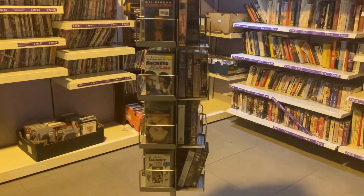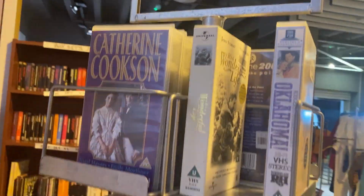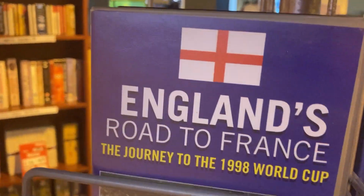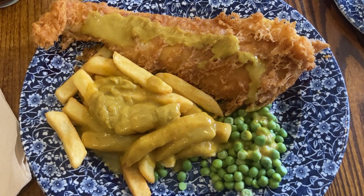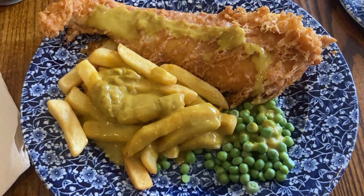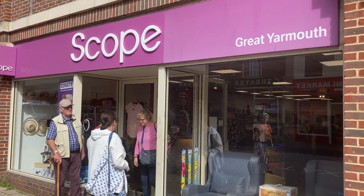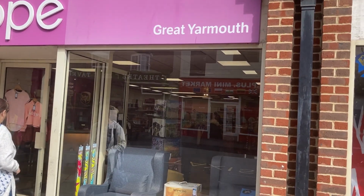Well, sadly no games, but if you want VHS, they've got you covered. There's loads in here. Bit of England, road to France. Well, we are by the seaside. That'd be rude not to. Nice bit of fish and chips in the old Weatherspoons. Oh, lovely lunch. Now it's time for Scope Great Yarmouth.